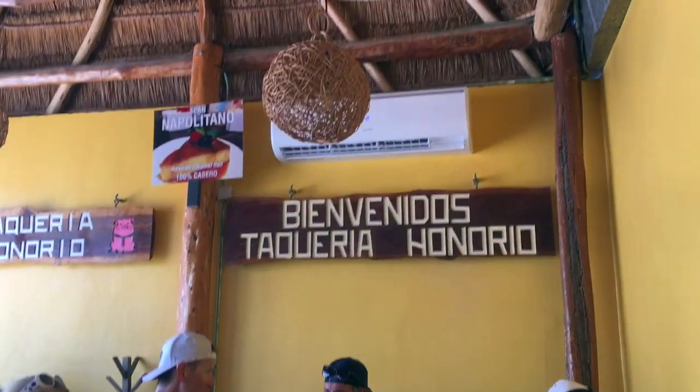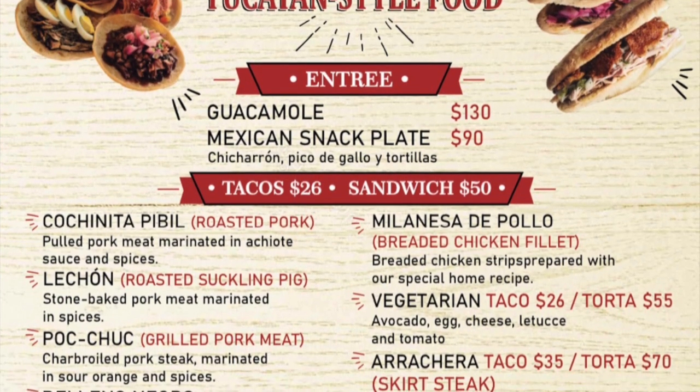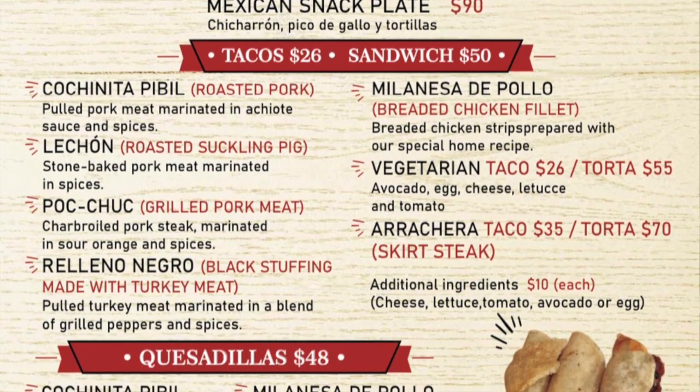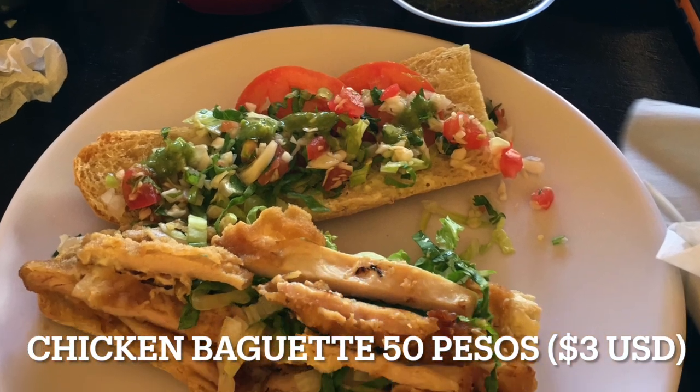Having a little lunch? What's the name of this place? Taqueria on a Rio. I'll find it. So we were simply walking down a side street, noticed that this restaurant was extremely busy, which is usually a good sign. I ended up ordering the chicken baguette for 50 pesos, which is approximately $3 USD, and it was excellent.